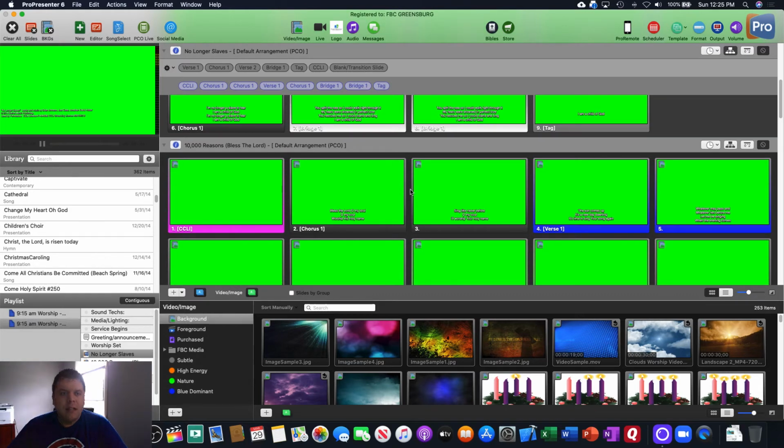Typically, we would have standard backgrounds behind these. As you can see here, this is called the video image bin. This is where we would pick the backgrounds to go behind the lyrics of a song. We normally would be projecting these during service on Sunday. So even though we're not projecting lyrics, we're still using ProPresenter to generate the stream of lyrics to then flow through on our videos as well. Again, I'll explain the green background here in just a minute.